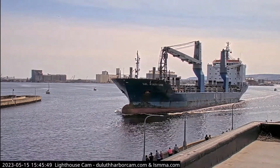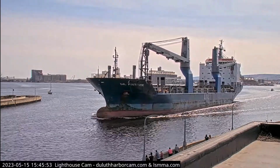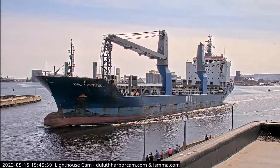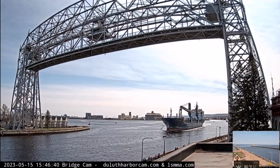The Captain's Salute is a traditional greeting we hear often at the canal. The ship initiates the greeting with one long blast followed by two short blasts, and the bridge responds with the same thing. Right now we have the ocean-going vessel UAL Fortitude departing through the Duluth Ship Canal.